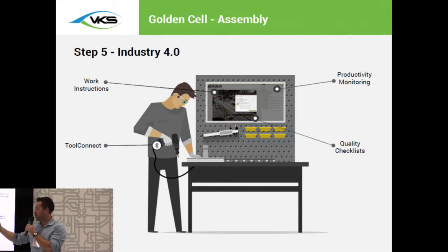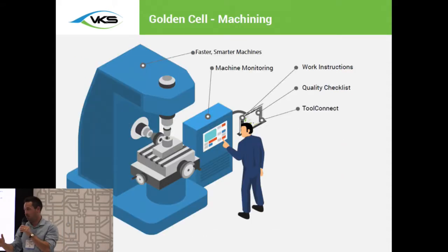This is more of a manual environment example, and then this is more of an automated example, right? So the same concept applies. We're taking all the same aspects as the previous example, except this is a machining example. So you have your work instructions, maybe your setup sheets, the operator's connected with the machine and VKS, so he's getting prompted again for his inspections at the appropriate times, and it's showing him his setup, his maintenance on the tools, and also we can connect directly with the machine.